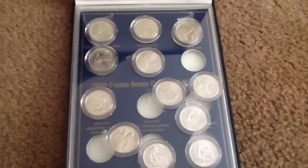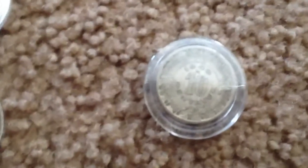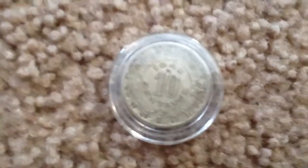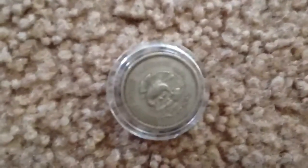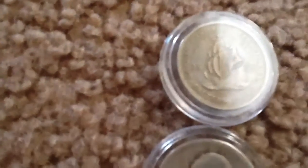Alright, and next will be individual coins and some silver. Peace. Alright, let's make this quick, and this is what I have in airtights. So, not sure if this is silver or not. My bad, it's right here. 1942 10 centavos. I paid like $1 for it or something. I don't know, I just like the look, so I got it. Here, I believe this is silver. 1965 British Caribbean Territorial.